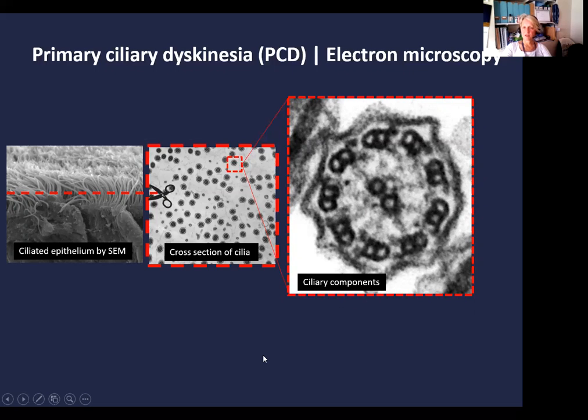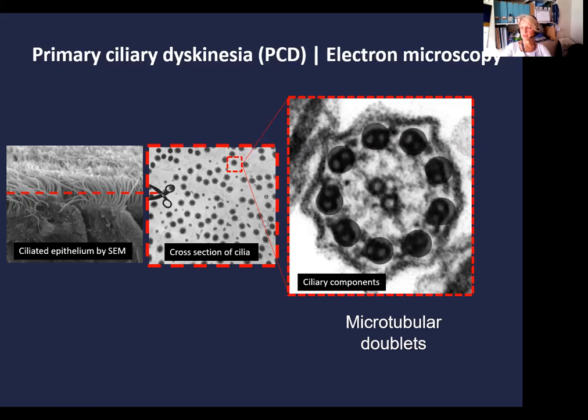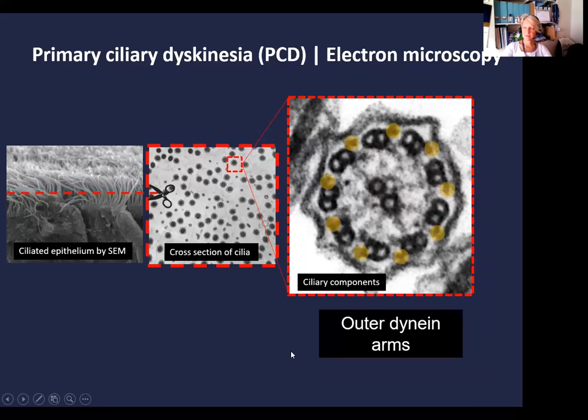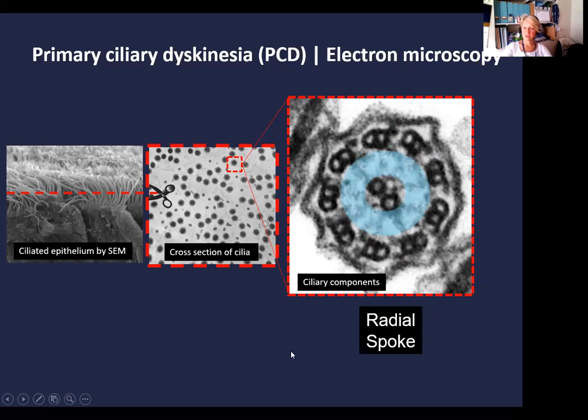So the aim of this project was to detect normal cilia, detect abnormal cilia, and then classify what was normal or abnormal about them. So we've been training it to recognize doublet pairs, the central complex, the outer dynein arms, the inner dynein arms, the radial spokes, and the nexin links. And this one's really interesting because they're actually quite hard to see by the human eye using electron microscopy.